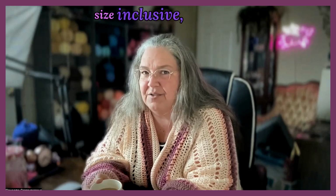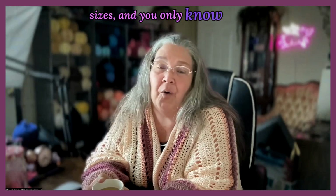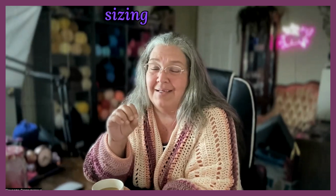So if you find a crochet pattern that is size inclusive, meaning it is specifically measurements rather than sizes, and you only know a size, you're making it for somebody else, you can check out that Craft Yarn Council sizing and go from there. Right. It's still possible. It's just an extra step.